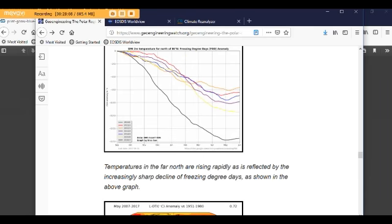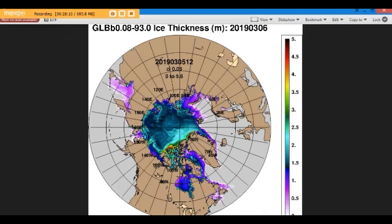Oh, and I have something to show you. I went to the Navy website and downloaded, today is March the 6th, 2019, the thickness graph for today back through the 15th.